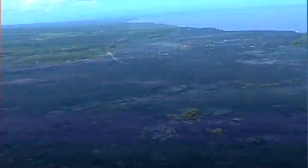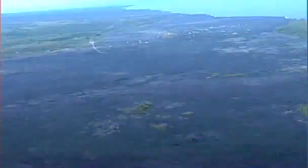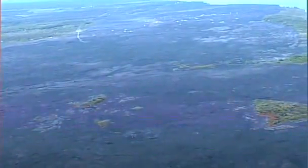Off to our left here, this lava flow going out towards the ocean there, all this lava started out at a Pu'u vent in 1988. It slowly made its way down here, entered the ocean up ahead in 1990. It took that lava flow 2 years to go 9 miles from that Pu'u vent to the ocean up ahead.